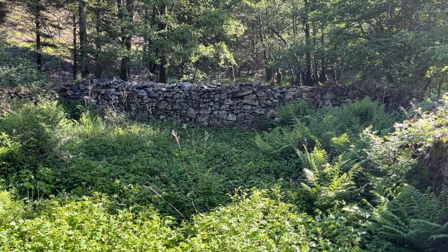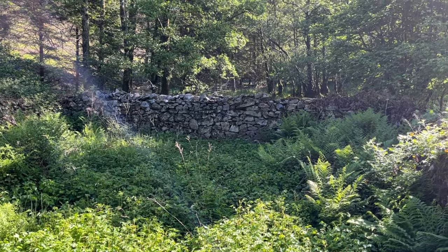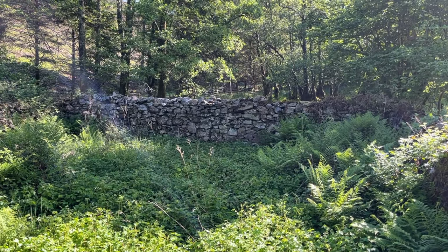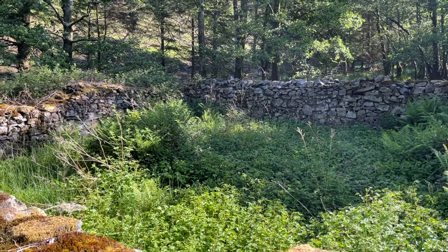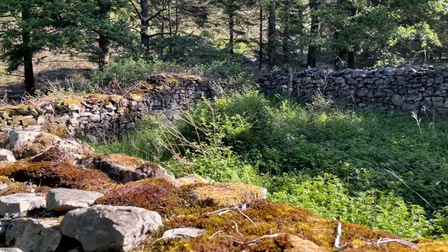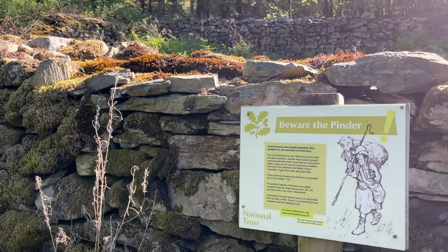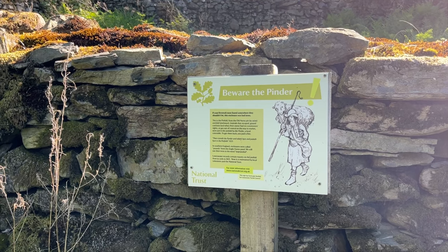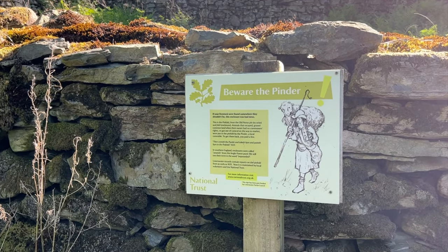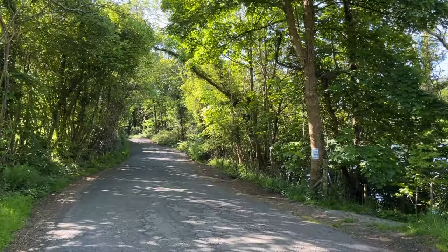Now, down south, more Anglo-Saxon, they use the word pound, and that's where the word impounded comes from. I have come across a few before, but they're very rare these days to be still preserved. And in fact, the National Trust is preserving this one. And this says there's records of this one being used as early as 1655. Right, onward.